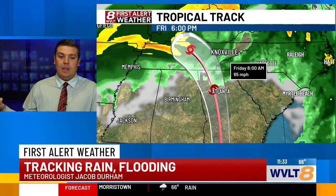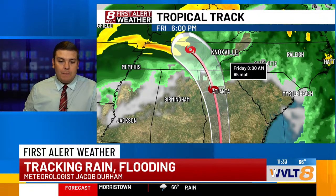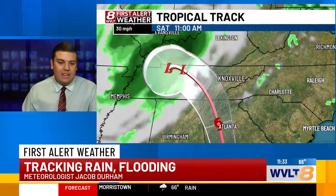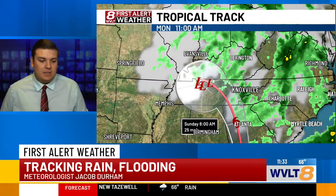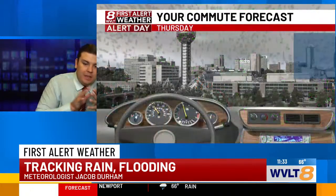Look over towards North Carolina. The center of circulation is in Atlanta, but the rainfall is still all the way back into Raleigh and areas like that. So that is something that we're going to keep a close watch on for you, and it's going to kind of meander off towards the north and the west for a while and actually kind of loop back around, and that's why we are going to expect at least off and on showers and downpours through early next week. But it'll be coming a little bit better.